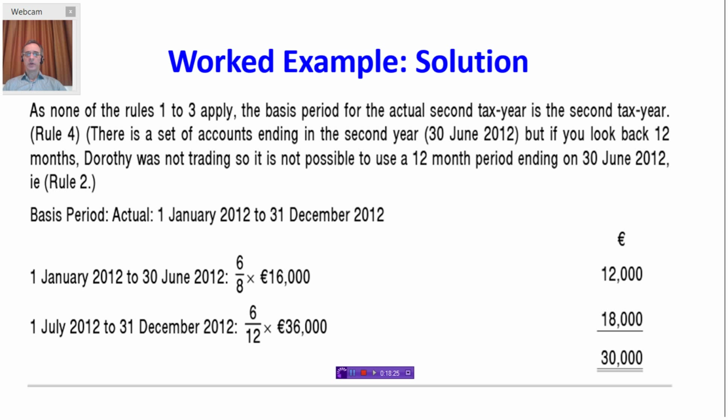Okay, so what you'll see here is none of the rules apply. In other words, there isn't an accounting period of 12 months ending in the second tax year. Okay, there is a set of accounts ending in a year, but it's not 12 months, and we need 12 months. Okay, so in effect, because she wasn't trading for that period prior to commencement, obviously, we have to use the 4th rule, which is actual. So again, as you can see here, very clearly, basis period, actual. 1st of January 2012, 31st of December, we're simply cutting up the accounting information, giving us 12 plus 18 equals 30.